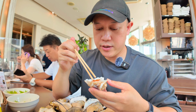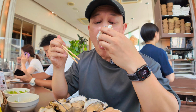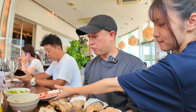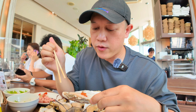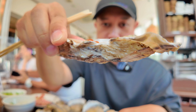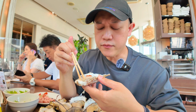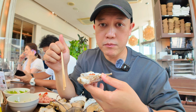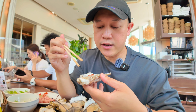This one's a little bit smaller, so I think we can do a one biter in this one. All right. I'm not sure what kind of sauce, but it's creamy. It's got like a kick of citrus, and sweetness to it. And the oysters are just super sweet, and I don't think I even need much of the sauce because you just taste the salt from that ocean water.